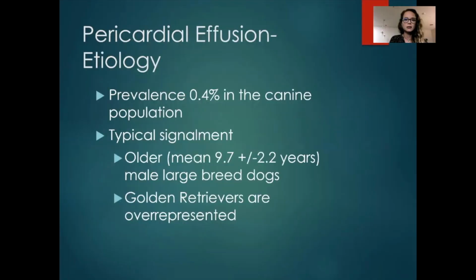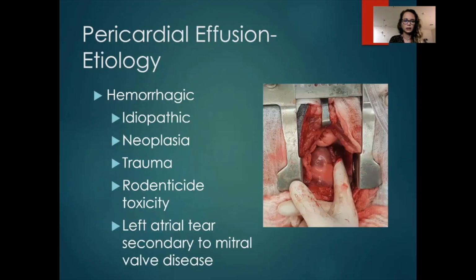Pericardial effusion is relatively common in our canine population, with a prevalence of 0.4%. Typically, we see these dogs as being older dogs with a predilection for male large breed dogs, with an overrepresentation of golden retrievers. For this case specifically, we'll be referring to hemorrhagic effusion, the most common causes being idiopathic and neoplastic in nature, but there are other causes of hemorrhagic effusion, including trauma, rodenticide toxicity, and left atrial tear secondary to mitral valve disease.